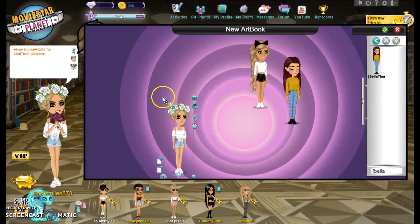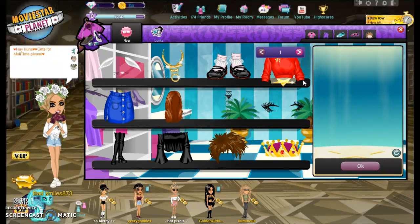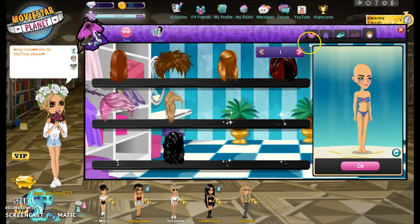So I like all these outfits, but I think I want to change her. I'm not really liking the rainbow kind of look on her eyes. I think it looks personally a bit creepy, but she can do what she wants to do. I don't think it's that nice, to be honest. But I can't really change it, so we're just gonna have to go with it.